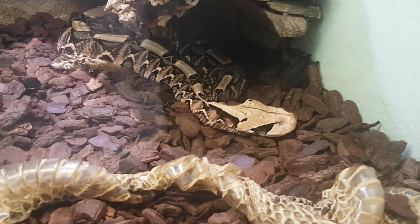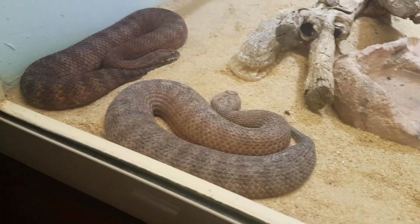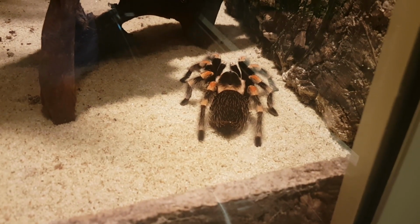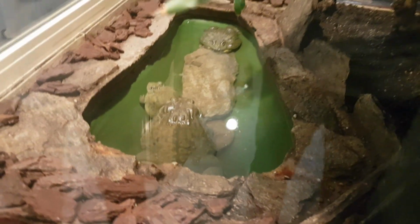Yummy. So many snakes here. Look at that. And also we have spiders here. Whoa. And the giant frogs. Awesome. Oh my god.